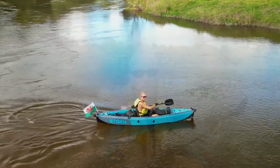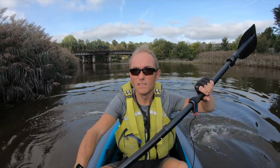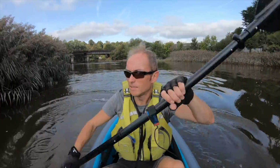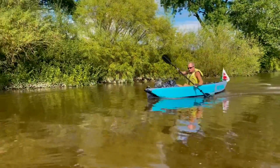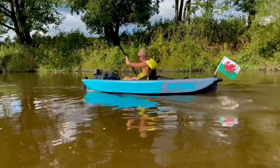In summary, the NRS Cvest Mesh Back PFD is a great PFD and is well suited to my type of kayaking, which is generally touring on rivers and coasts. I would certainly recommend it, and I found it to be very well made. The best features for me are the high back to it and the ample storage in the two large chest pockets and the two even larger side pockets. I have been very pleased with this PFD and can recommend it if you are after a high back PFD for touring kayaking.